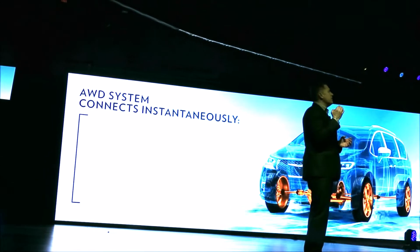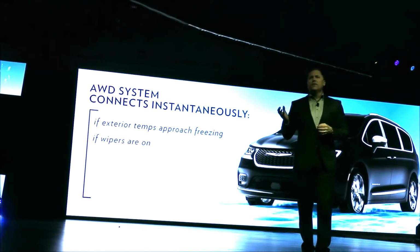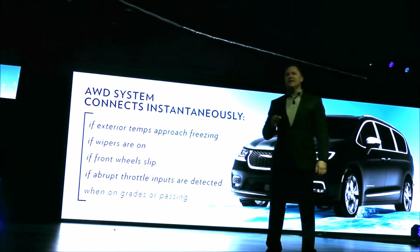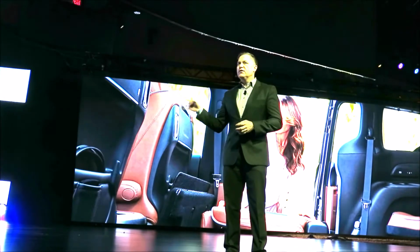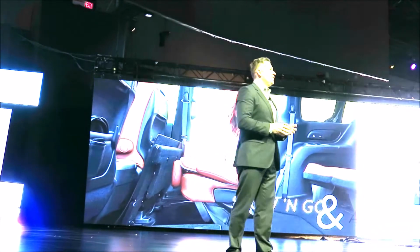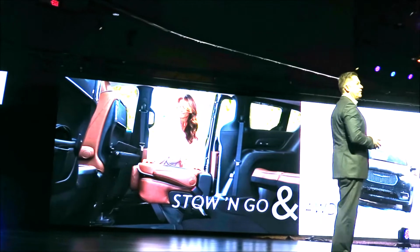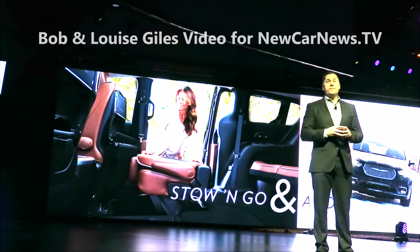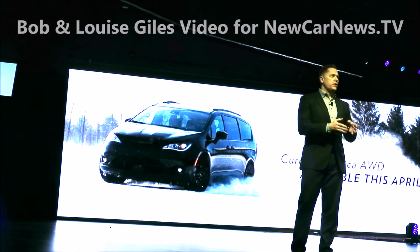Then it reconnects if exterior temps approach freezing, if your wipers are turned on, if the front wheels slip, or if you have an abrupt throttle input. It even activates on grades or when passing. It's completely seamless. And while most people thought that this drivetrain would come at the cost of Stow & Go, it hasn't. The 21 Pacifica delivers all-wheel drive and the segment's smartest interior feature simultaneously. We're so excited about this new drivetrain and its benefits that we're actually going to make it available on the current Pacifica starting in 60 days.